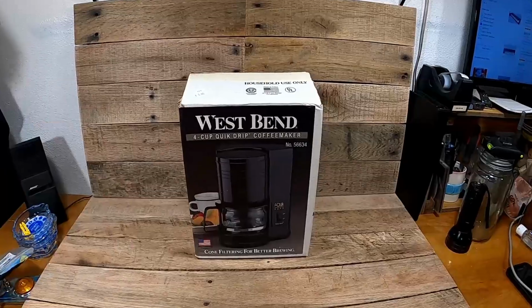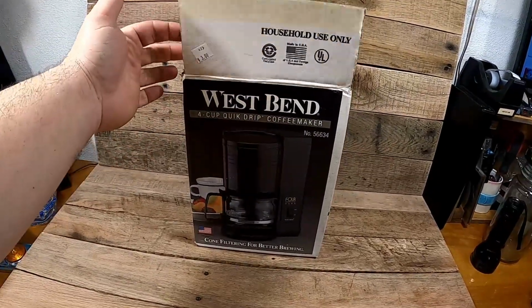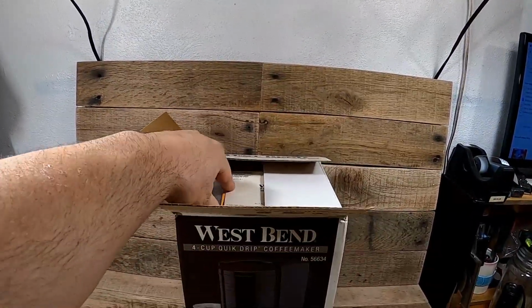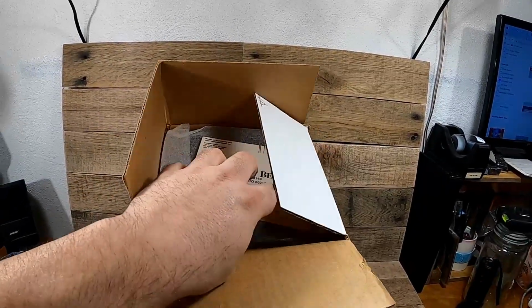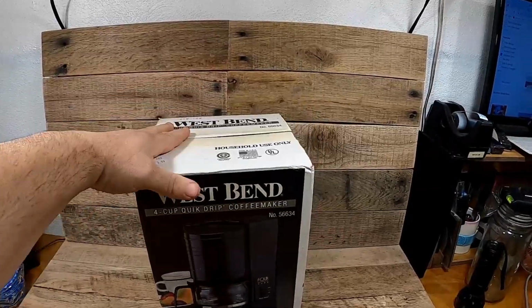Okay, this is another item that I got here. It is a West Bend 4-cup quick drip coffee maker. It is in pretty nice shape. I paid $3 for it. The neat thing about this is that it's brand spanking new. I'm not going to take it out of the box to show you, because then it wouldn't be new anymore. It is in really good shape.